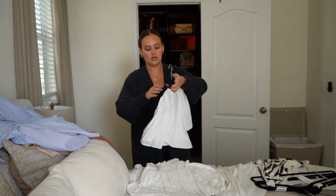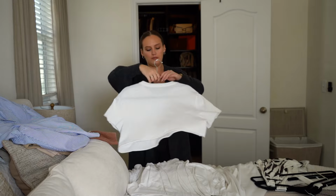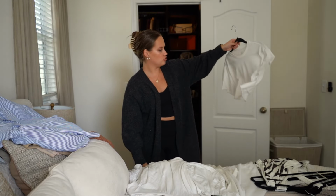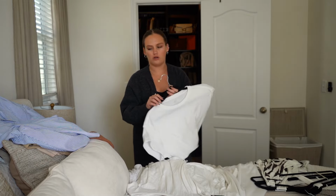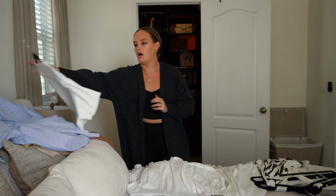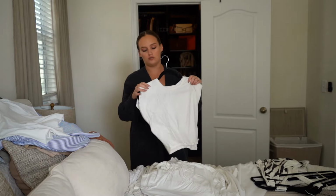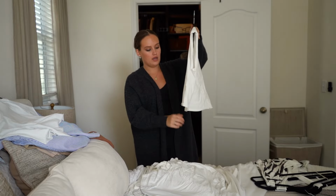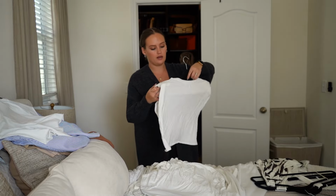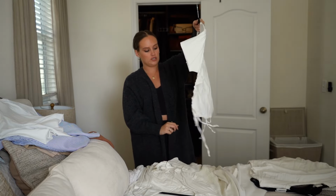Here's one of those cropped t-shirts that I kind of feel like I grab more than the other one. Maybe not so much anymore because I have some other white t-shirts. It's almost like too cropped for me, and I'm not actually super into wearing crop t-shirts anymore. Actually, I put that in the maybe, even though it's a really good basic. This is kind of like a t-shirt, but it has little shoulder pads. I just like this better. It's a little more structured, and I feel like it's the same idea as that, and I can also wear this to work.